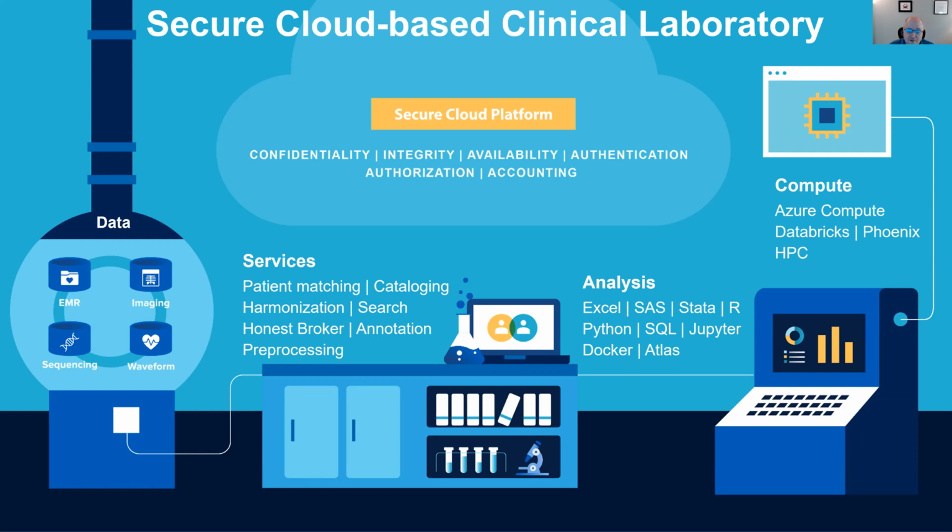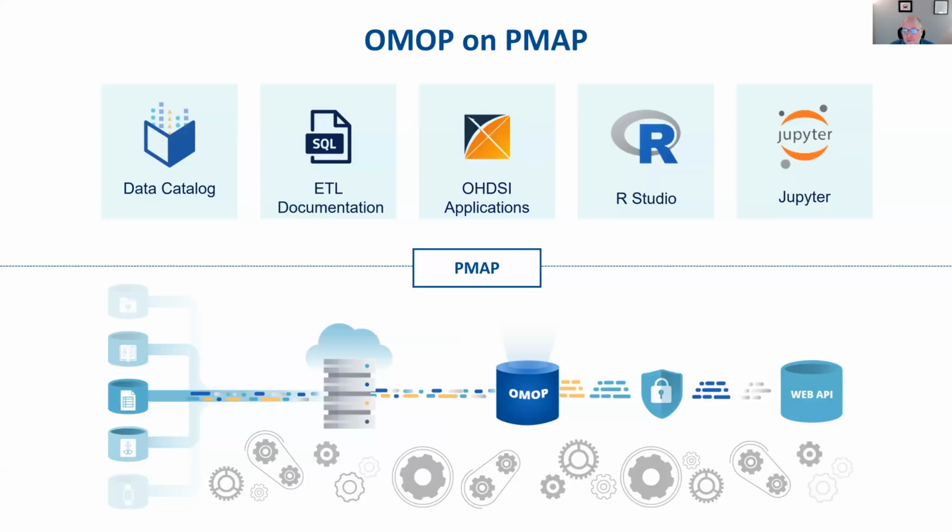So the data stays in the platform, the researchers come in, they can perform all their analysis and extract their aggregated results. This is what the platform looks like. In the back end, we're doing a lot of data manipulation and moving with a lot of stored procedures, whether it's SQL. We also ingest NoSQL data like narrative notes into this process.